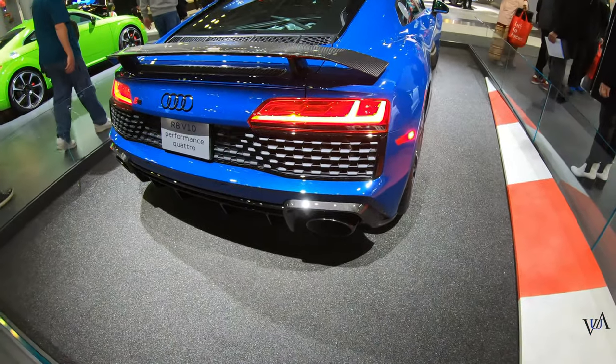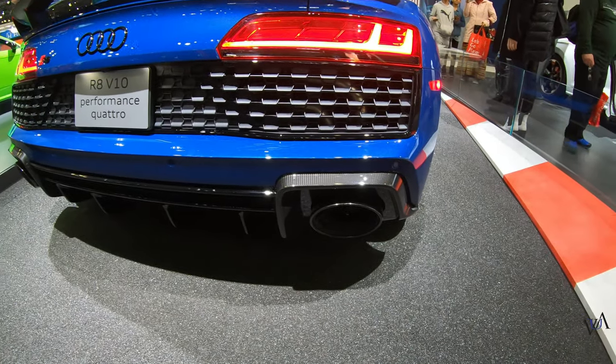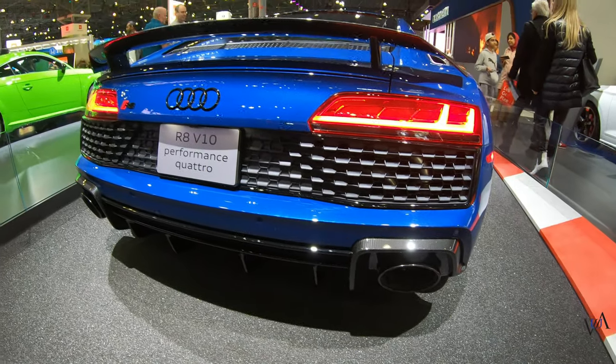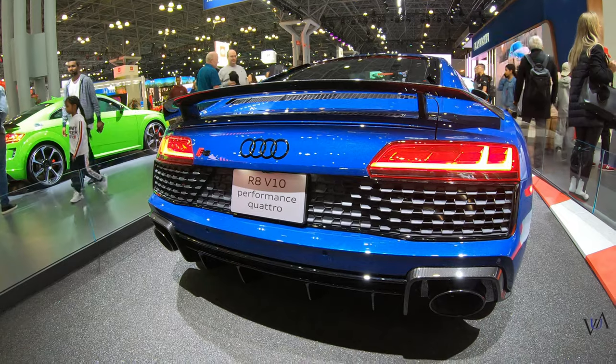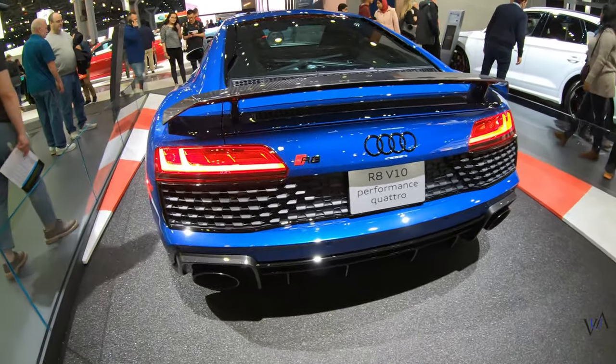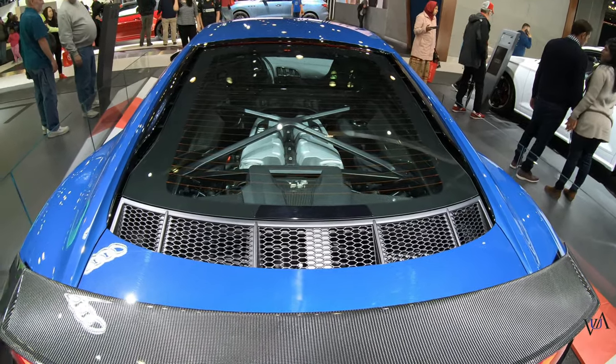Oh. Look at the giant exhaust too. That is a proper R8. And that wondrous, beautiful V10.